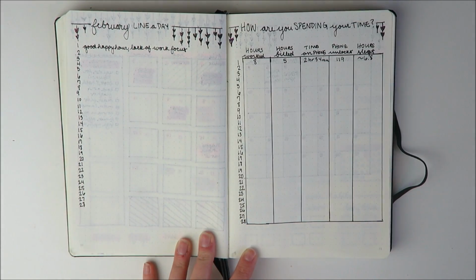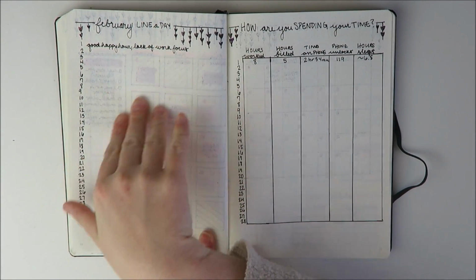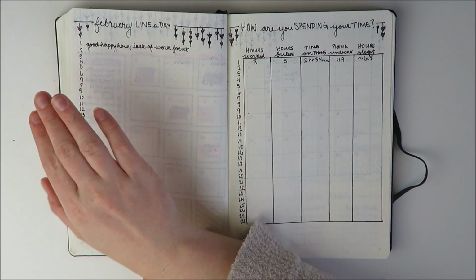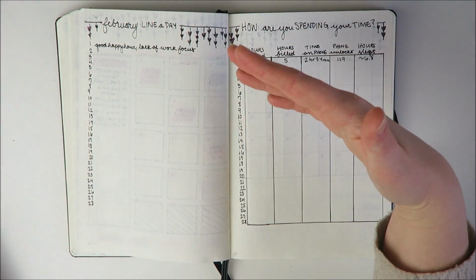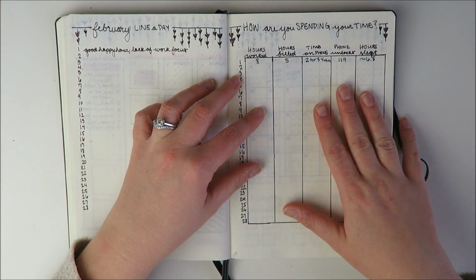So I am doing a February line a day again. Like I said, I really enjoyed that. I'm going to try to write down more, even this, like I wrote down good happy hour. I should have said good happy hour with my friends Sam and Christina. That would have been more descriptive. It's hard because it's literally one line and you try to summarize a whole day, but I want to get more specific. And then this is a new addition.